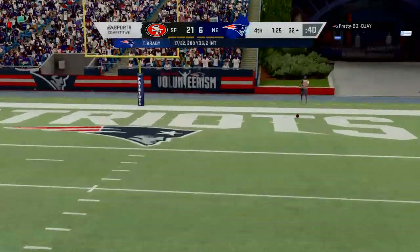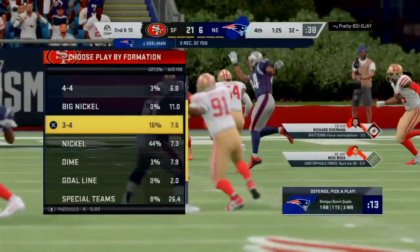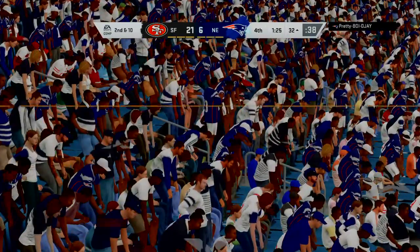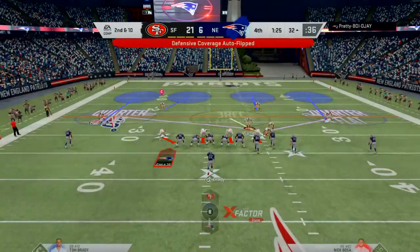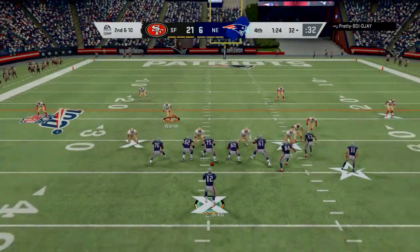That throw by Brady incomplete. Ben Watson was the intended target, and it's 2nd down. This defense was definitely alert to the possibility of the deep ball, and they were more than ready for it. They've got the lead, 4th quarter. Maybe you can expect more passes like that downfield.